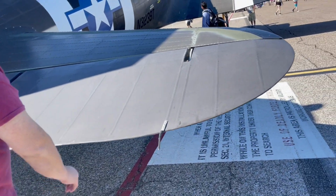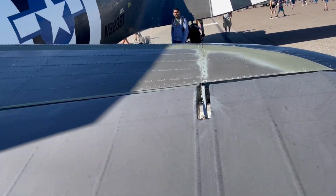This is fabric. Look, Lewis, that's fabric. Yeah. That's the way they used to do it. Movie surfaces are fabric.